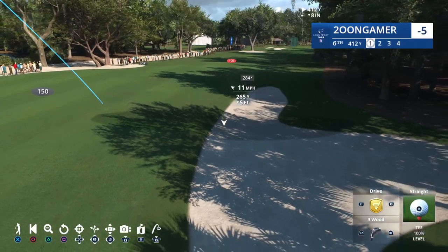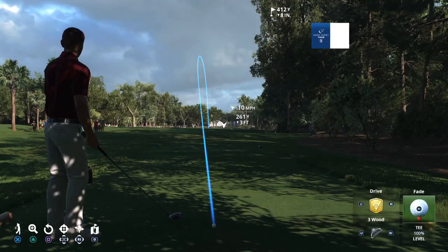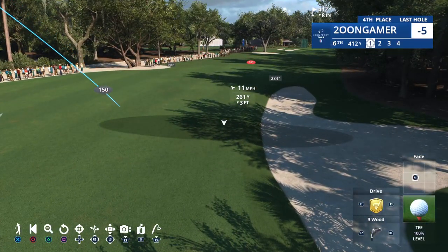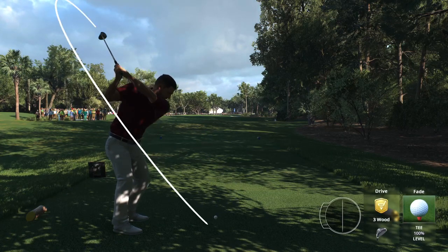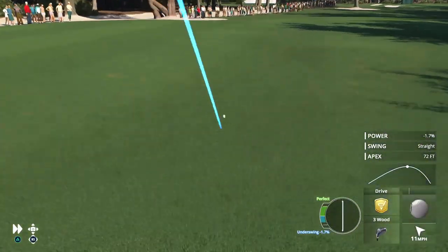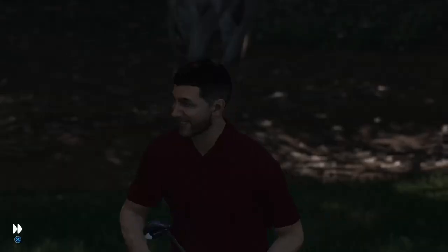Do you know what? I am going to drop. Because 150 is not bad. Let's have a look. What would a 3 iron be? Underswing, but hit it perfect. That's good. It's going to have, what, about 160-ish maybe? 140. Tee shot right there.